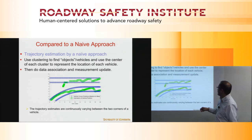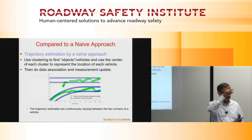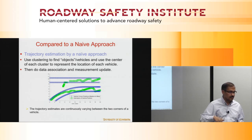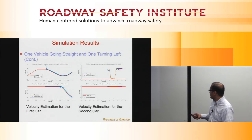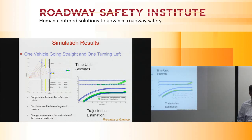If you didn't really try to track exactly what the car is doing and how epsilon y varies, then your estimates of what the car is doing would vary quite a bit, because your laser beam is moving across the front of the car as the car is moving. So all these models and estimation algorithms really do play a role, and they give you much better estimates than what you would get if you just used raw readings.